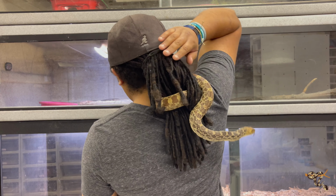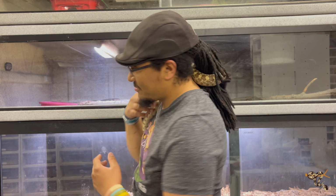So, to finish this off, number one, Marshmallow has decided to become my new ponytail. So, you don't need a scrunchie when you have a bull snake, right?